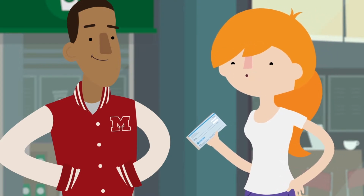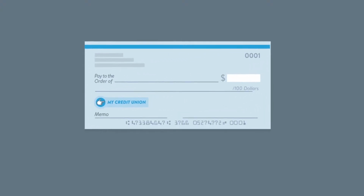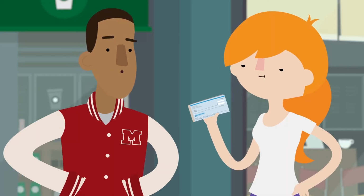Huh. Should I be worried if my checks look kind of simple? Nope. Your checks have other security features. Microprinting, check numbers, and even basic things like writing out the dollar amount help protect you from check fraud.